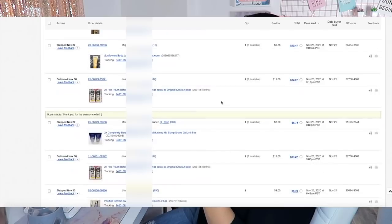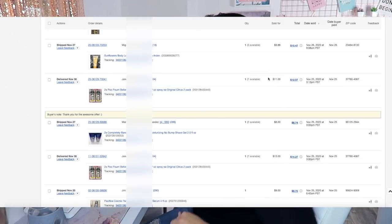So this was actually a combined order here. I had someone buy a total of 4 of these Poo-Pourris for $24. They had initially sent me a $13 offer on 2 of them that I accepted, and then they messaged me asking about getting more of them. So they sent me an $11 offer for 2 more. That way I was able to package them all together. Still went first class, so that was a nice sale.